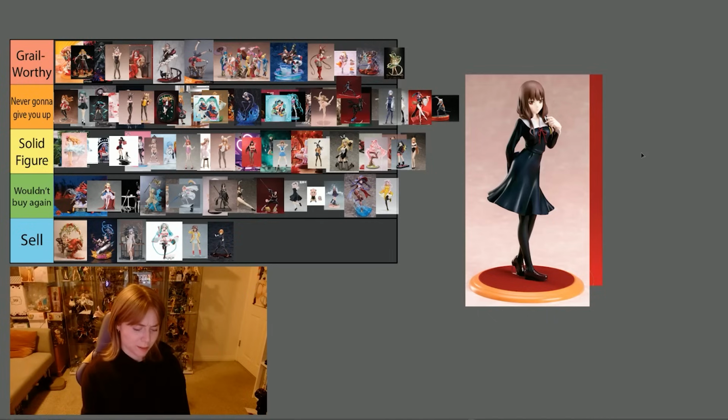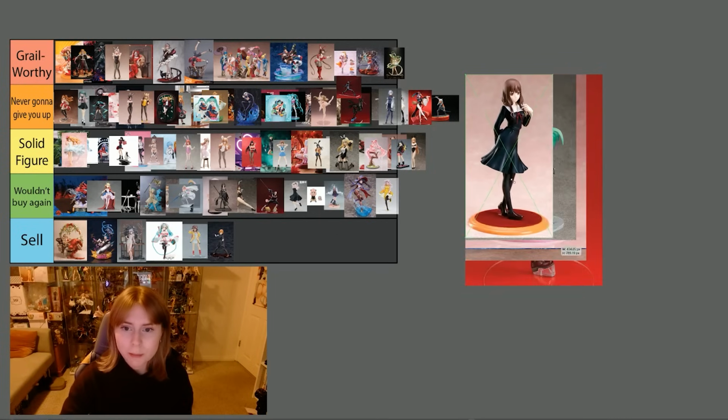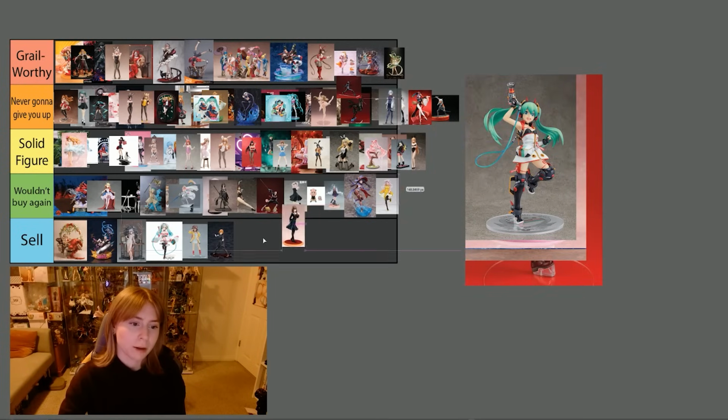I don't know who made this one, actually. Cute figure. I got her because I wanted to have her in my Kaguya-sama collection. She's fine. She looks good. I think I'm gonna put her in the wouldn't buy again, even though I would buy her again, because I don't know, she's kind of mid.